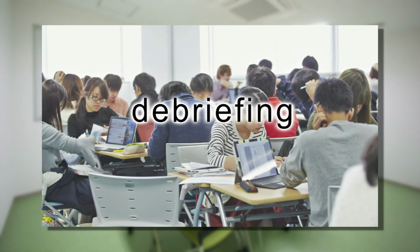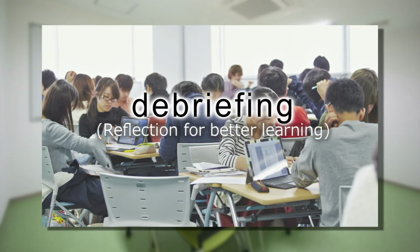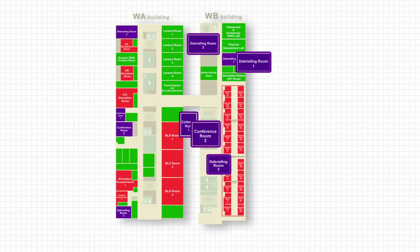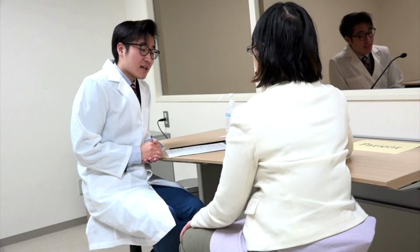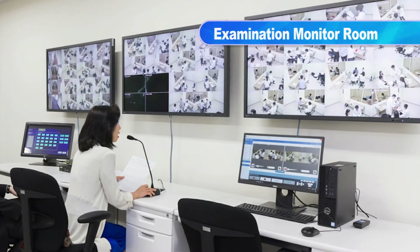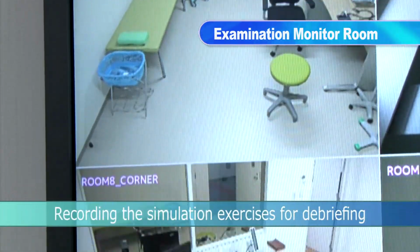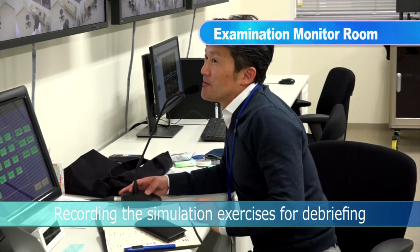A debriefing session is conducted for reflection after performance for better learning in simulation-based learning. SCOPE has sufficient numbers of debriefing rooms and conference rooms for all faculty. Faculty and other students can watch the performance via a one-way mirror. The simulation exercises can be recorded and stored for debriefing and educational purposes.